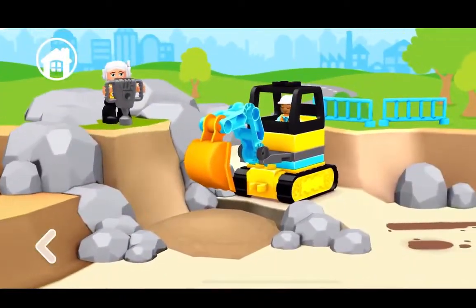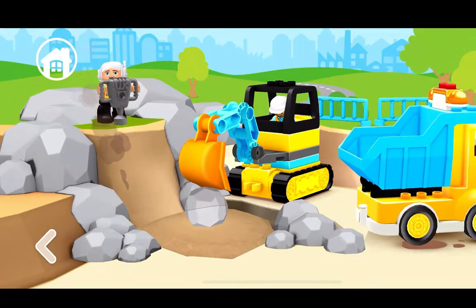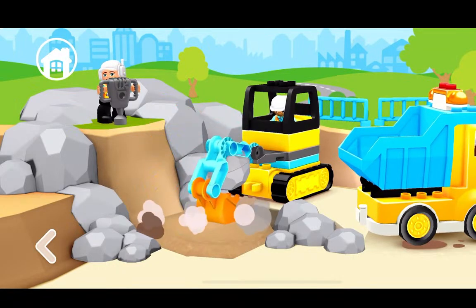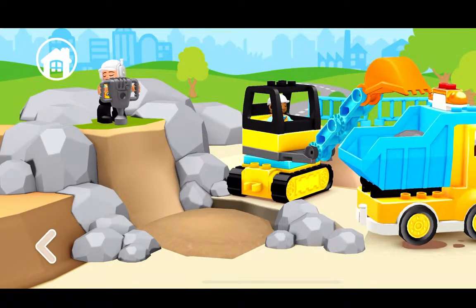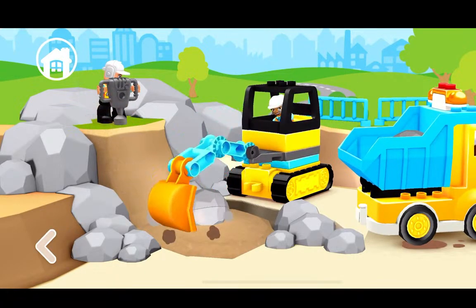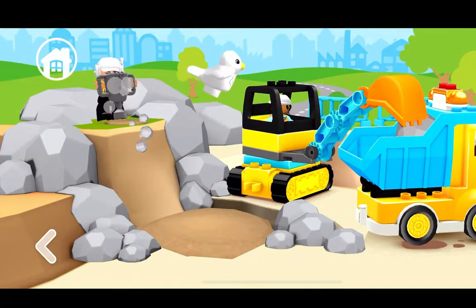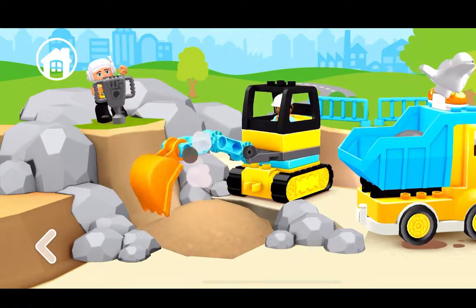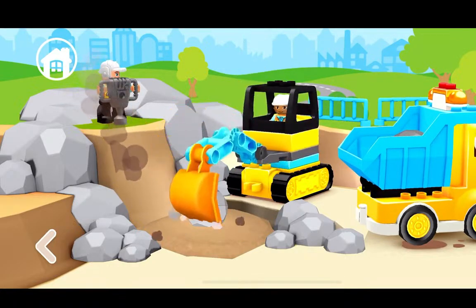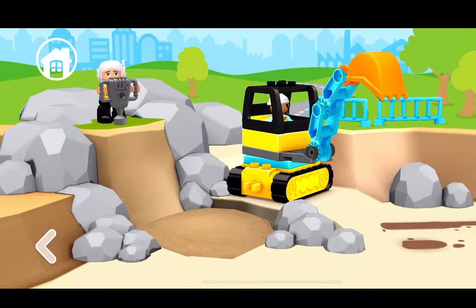Oh, here we need to drill the earth, then remove large stones into a dump truck. Do it. One stone, please drill. The second stone. And one more time, maybe? Oh no, it's only sand. Yeah? Super. When the truck is full, he delivers the stones somewhere.